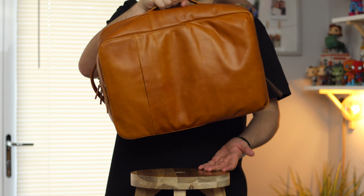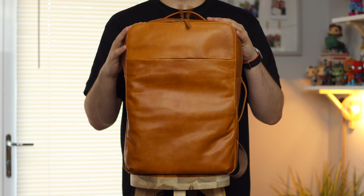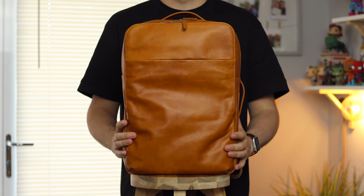And again, from a tech perspective, this is also going to hold up to a 16-inch laptop, so even if you've got one of the newer MacBook Airs, for example, that is 16 inches, no problems whatsoever.